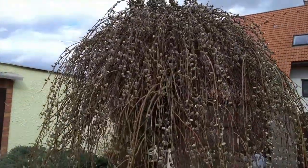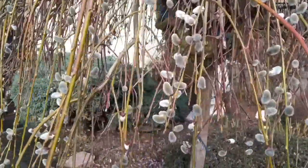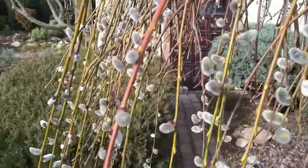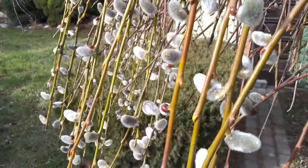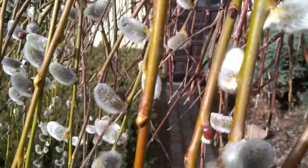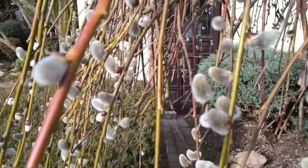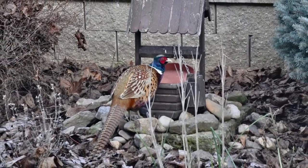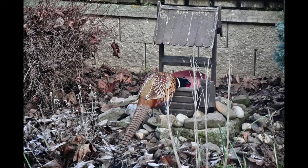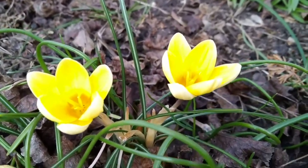This lovely willow is always full of bees. Whenever it flowers, you can hear the bees and bumblebees flying all over the tree. I just love touching these soft, fluffy buds. So tender that I cannot resist. Oh, this is Freddy, our dear friend, coming back to our garden and knocking on our door in the morning. Here are some more crocuses.